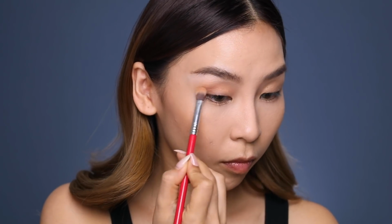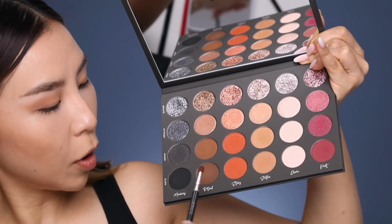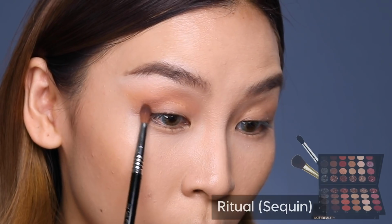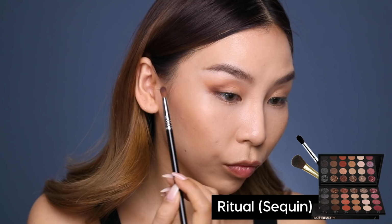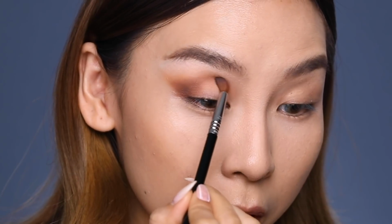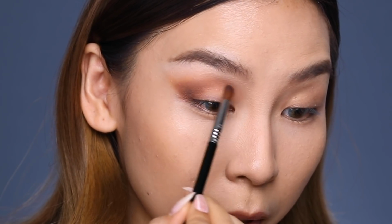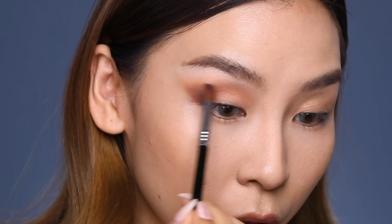So far, no fallout, and these blend really nicely. It's really smooth. Then I'm going to grab the Sequin Ritual and just use that to create an outer V. With what's left on my brush, I'm just going to blend that color inwards onto my crease. I'm liking how this is looking. I think I'm going to keep building the intensity.